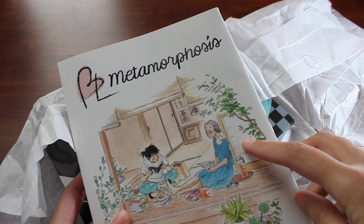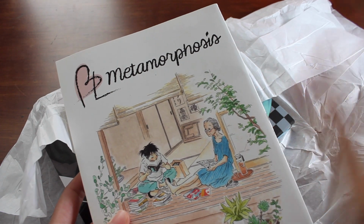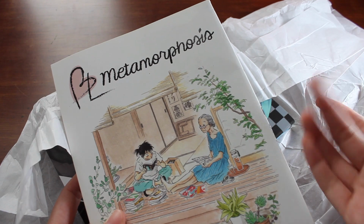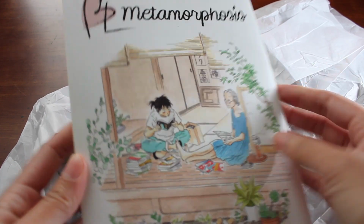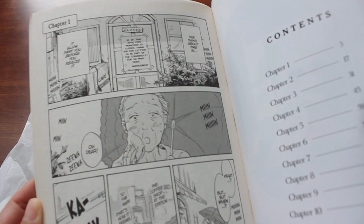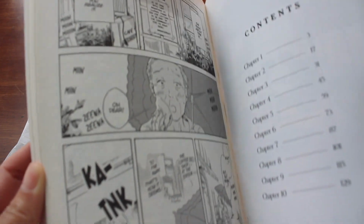So I've heard that this one is a story about two people that bond over BL, one being a younger character and the other being an older character. So they form an unlikely friendship. And that just sounds really sweet and wholesome, so I'm excited to read this one.